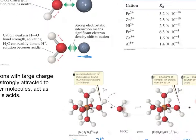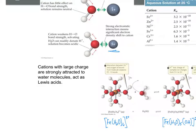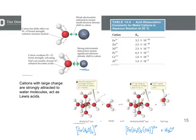Cations with a large charge are strongly attracted to water molecules, and they act as Lewis acids. This section in your book, I think, is actually 16. It's later in the chapter. I don't know why it's separated from everything else, but it is later in the chapter compared to the other definitions for acids and bases. Questions on this?